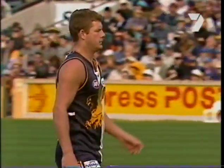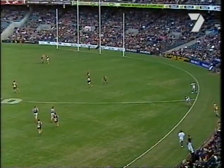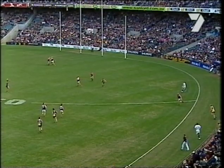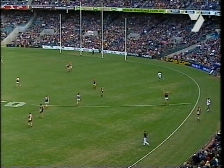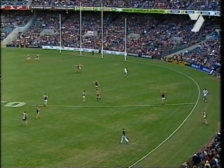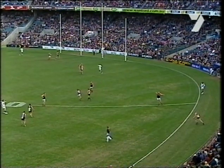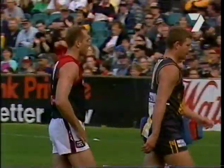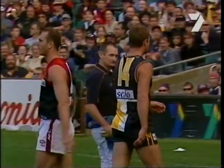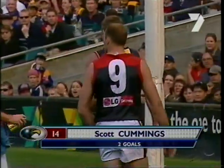Well, the free kick to Scotty Cummings probably won't do justice to the passage of play. Look up the top of the goal square. 10 metres out from goal. Yeah, just hard to make out, but obviously just holding the jumper maybe, or had contact with him from behind. Scotty Cummings was happy with it. Didn't look like much from here.